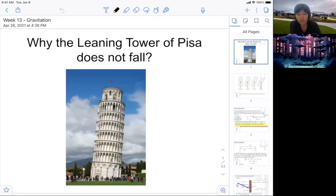So my question now is something else. Why does this Leaning Tower of Pisa not fall? Not falling means that it is in static equilibrium. So I want to use this to put a capture on our discussion. Do you think these two equations are satisfied for this Leaning Tower of Pisa? Yes. Okay, so how are they satisfied?